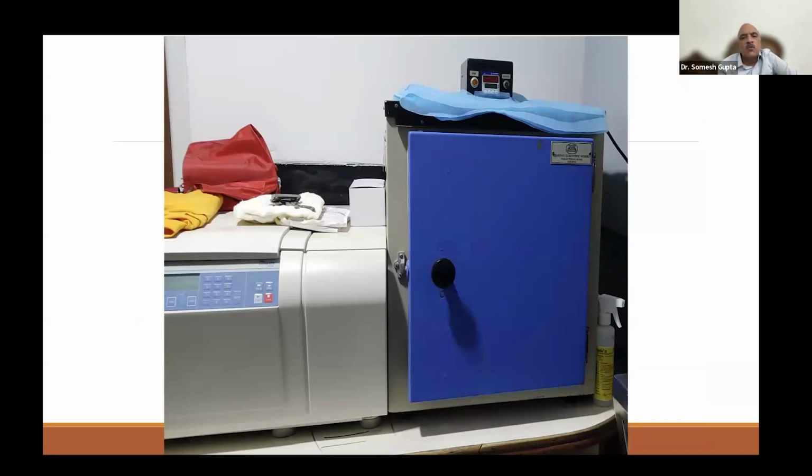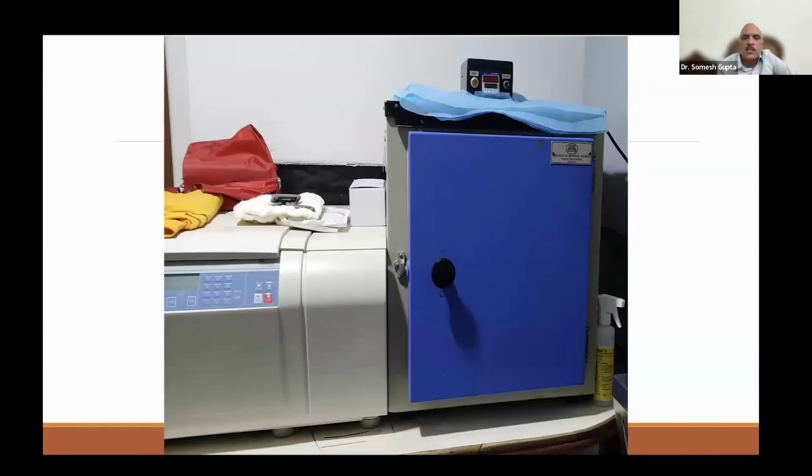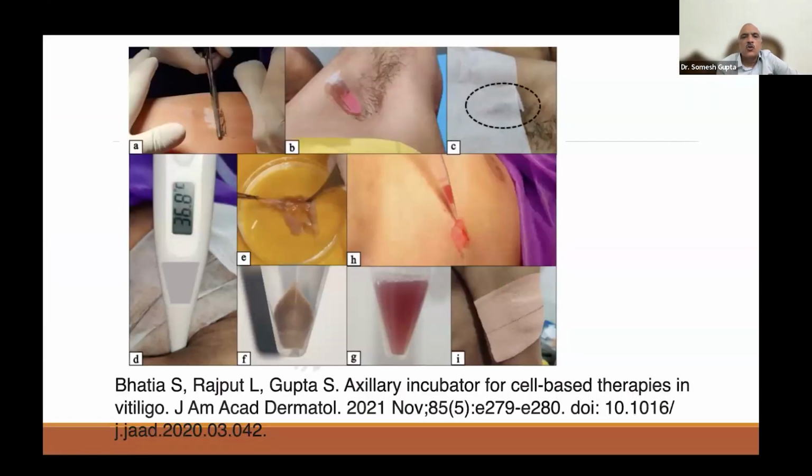Another equipment which is needed is an incubator, but these incubators are large and expensive. Why should we have it in our OT, unnecessarily occupying space, because it is not used in any other procedure? So when I went to South Africa for a workshop, they provided me this egg incubator to incubate the sample. I liked it and it worked very well. Apart from that, we can use the patient's own heat to incubate. Nowadays we are putting the sample in the patient's own axilla, and the axilla has a temperature of 37 degrees Celsius, and in 35 to 40 minutes, the trypsinization process is over.